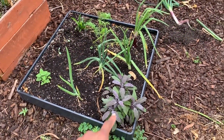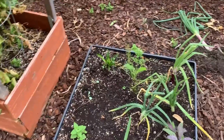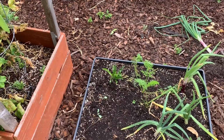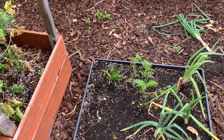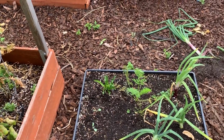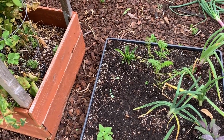So over here, some more sage, and then some onions that were salvaged from the wine barrels behind me that I just went over. One last carrot. This is cilantro. Since it gets too warm here to grow cilantro outside of early spring and winter, I went ahead and planted what's supposed to taste like cilantro called culantro, and it should do much better in the hot weather. And then over here some catnip, and then these little guys here are oyster leaf. First time growing those, so we'll see how that goes.